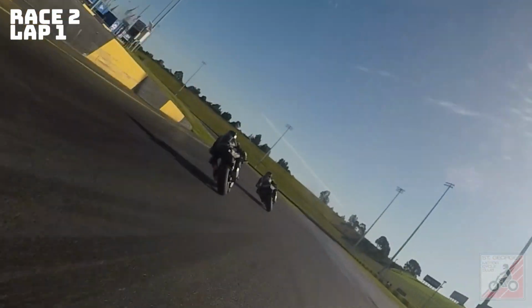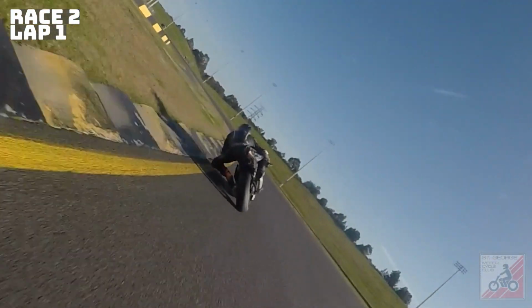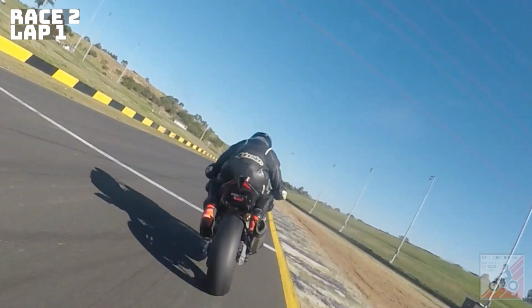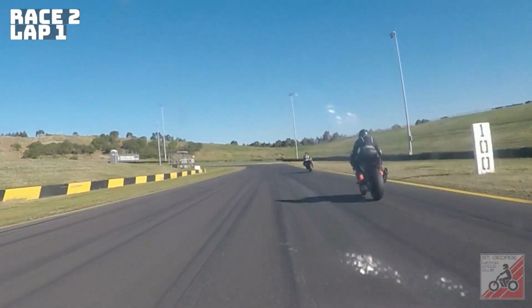So here's the start of race 2. You can see the Aprilia boys. We got a pretty good launch ourselves, and the Aprilia boys kind of tended to struggle a little bit.